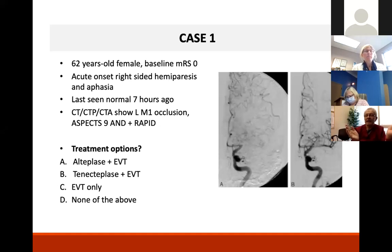She, however, comes to the regional stroke center and actually could show up in any one of our thrombolysis sites. She'll undergo a CT perfusion, CT angiography, and it shows a left middle cerebral artery occlusion, an M1, so the first division of the middle cerebral artery. Her ASPECT score, the Alberta Stroke Program Early CT Score, is 9, which means that there's very little early ischemic change. And she has rapid perfusion imaging, which I'll talk about what that is.